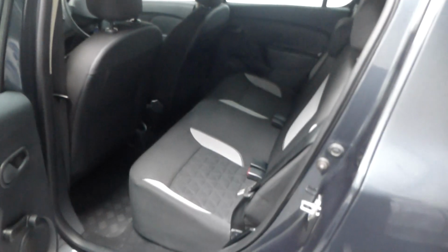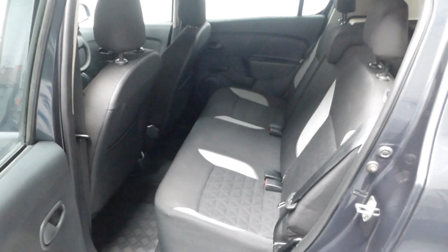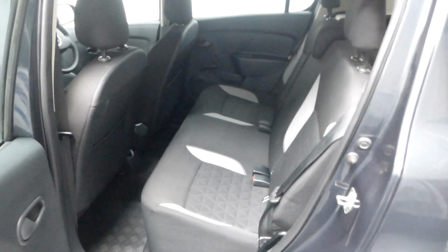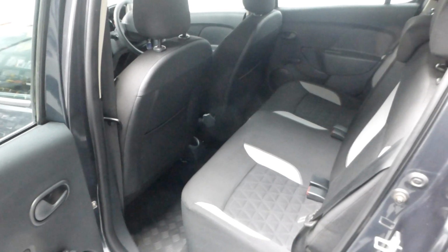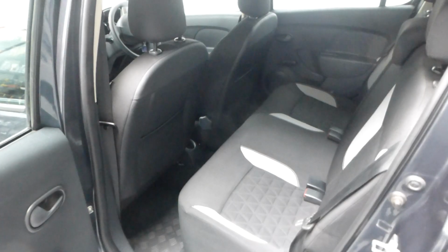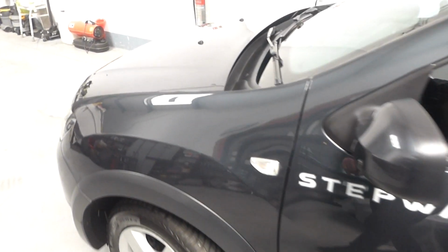There are no smells inside the car, so no tobacco or animal odours. It will sit 5 people fairly comfortably. 4 would be ideal, but 5 if you needed to take an extra person. There is a full-size spare wheel with the car, and that is in the boot under the floor.